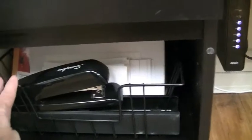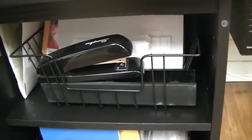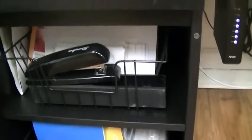And then of course we have a drawer here. This is all office supplies, nothing big deal. But down here, there were no drawers, just shelves. So I happen to have these old letter baskets. I'm not 100% sure where I got them. But now we can slide this out and access the stuff in the cabinet, because it goes pretty far back there. So I wanted to be able to access everything in the back.